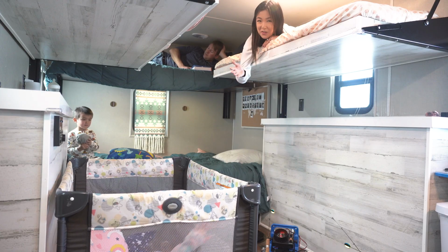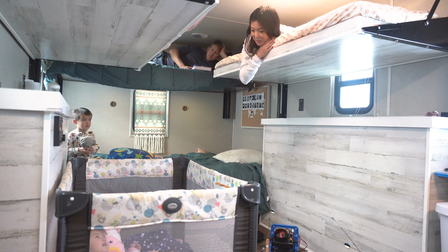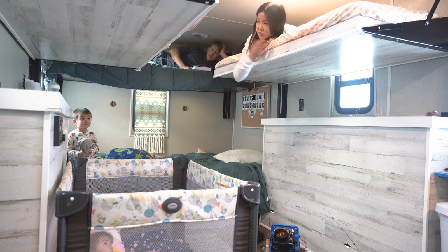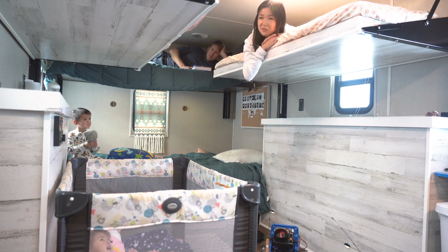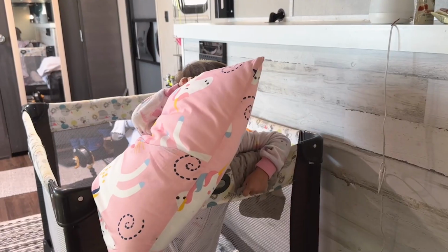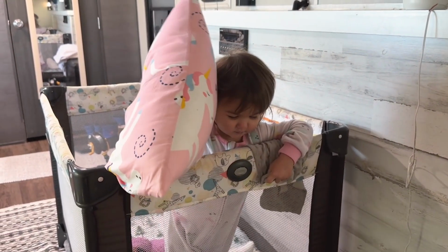Our other favorite thing about the fish house is that all four of us can ice camp in here overnight, right, Junie? Yeah. And we have jackknife beds and bunks below, and even the pack and play fits. Good morning. Where's Junie? There she is.